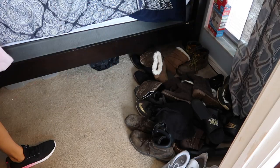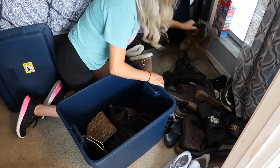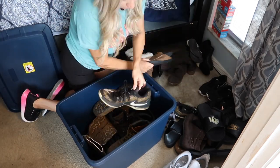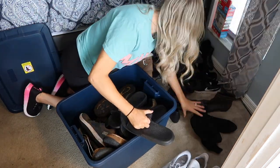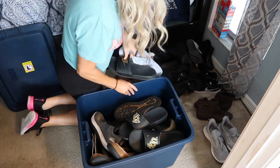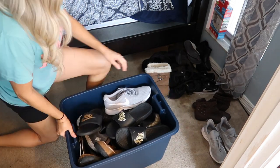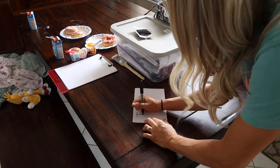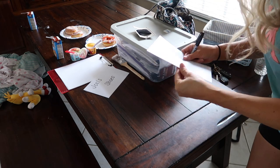I'm going to start tackling shoes, and since this is for staging, I'm going to go ahead and put each of their shoes in separate bins, and then they will clearly be labeled and tucked away in the garage. Now, if this was not for staging, I would not be storing their shoes in the garage. For them, I would probably do a large wicker basket tucked in the corner of their closet. That way, they could just throw their shoes in the bin.